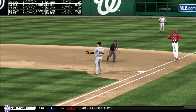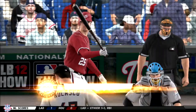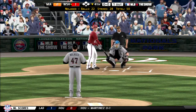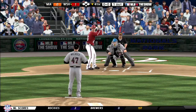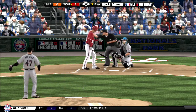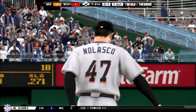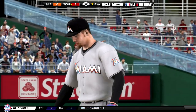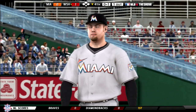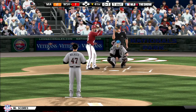Adam LaRoche will stand in. A lineout victim his first time. Here's the first offering. And here's another first pitch strike, and he's just running roughshod right through this lineup. Well, they just have not put up much of a fight. I totally agree. He's had his way out there from the word go.